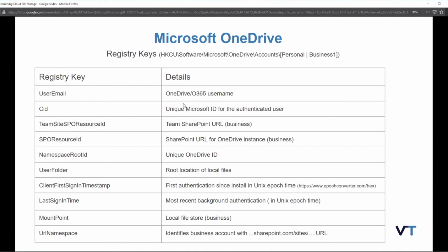But the registry key UserEmail, which you'll find is the OneDrive or Office 365 username, aka their email address. You'll find their CID. You'll find the TeamSite SPO resource ID, and that's going to be if they've got SharePoint as the underlying technology. So you're going to see the SharePoint URL, whereas if it's a personal account, you'll just see a OneDrive URL. You'll see a key called NamespaceRootID, which is a unique OneDrive ID.